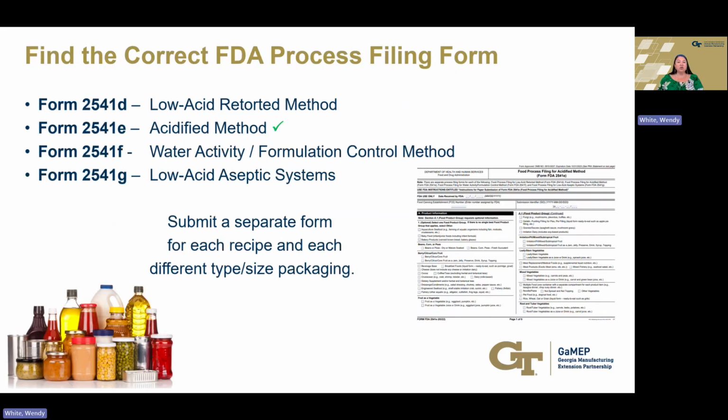All right, make sure that you use the correct FDA process filing form. If you're making an acidified food, most likely you're going to use form 2541E. And you'll of course submit a separate form for each type of product, each recipe type, and also each different size or type of packaging that you use. And here's an example of that form 2541E here to the right.